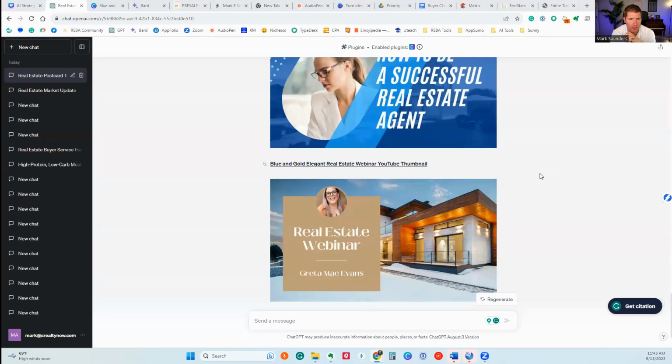This is a tool, y'all. Just like with any tool, Canva, whatever, you're still going to put your spin on it. You're still going to run it through the fair housing checklist that you have in your mind. Hopefully you've got one.